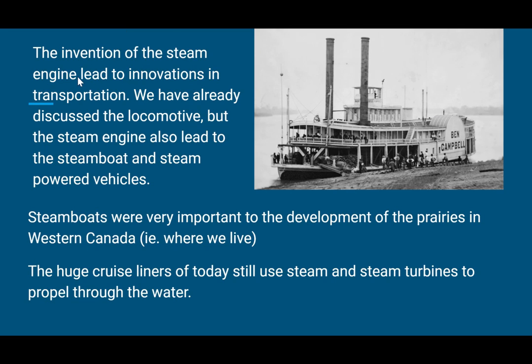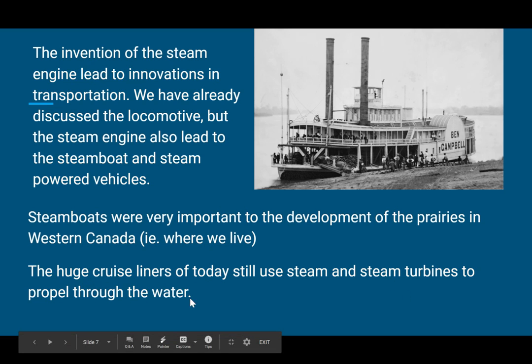The invention of the steam engine led to innovations in transportation. We have already discussed the locomotive, but the steam engine also led to the steamboat and steam-powered vehicles, as seen here. Steamboats were very important to the development of the prairies in Western Canada, which is where we live, and the huge cruise liners of today still use steam and steam turbines to propel through the water.